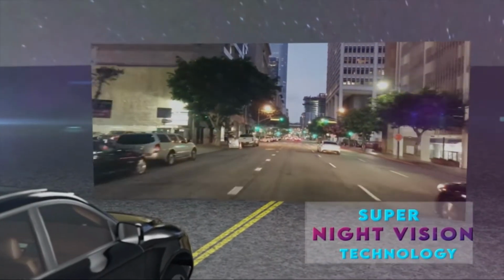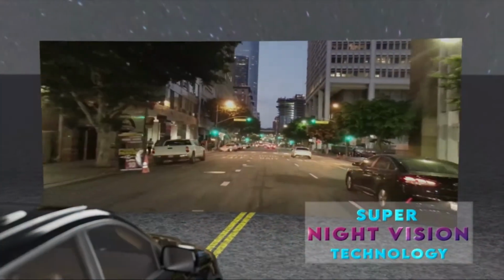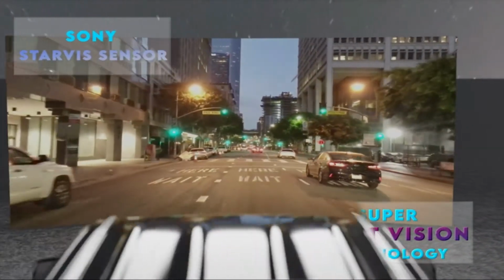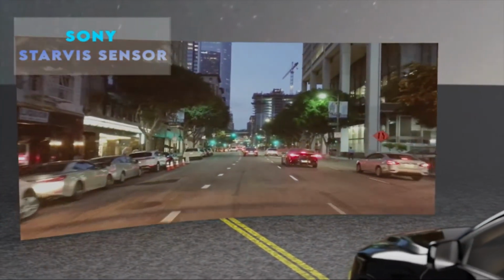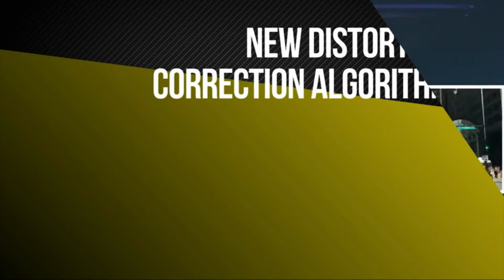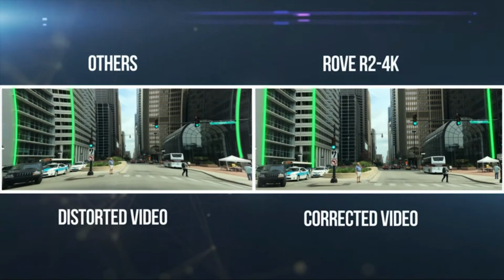Revolutionary Super Night Vision technology helps to get comparatively clearer footage and images from the recording in low light conditions. With its new distortion correction algorithm, it can eliminate visual noise to present crisp footage.